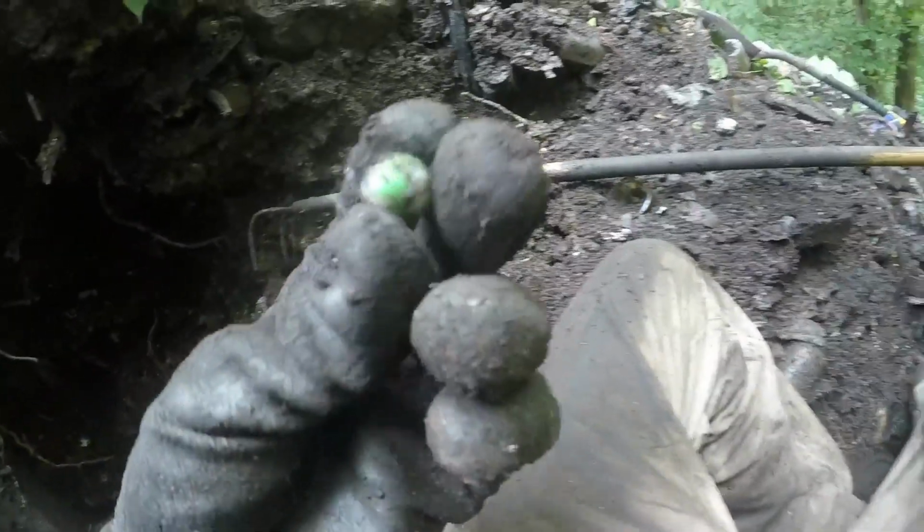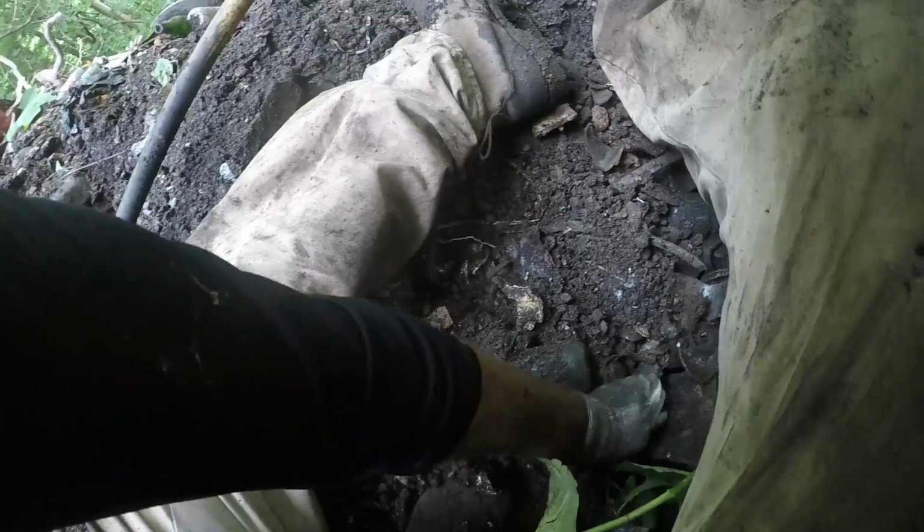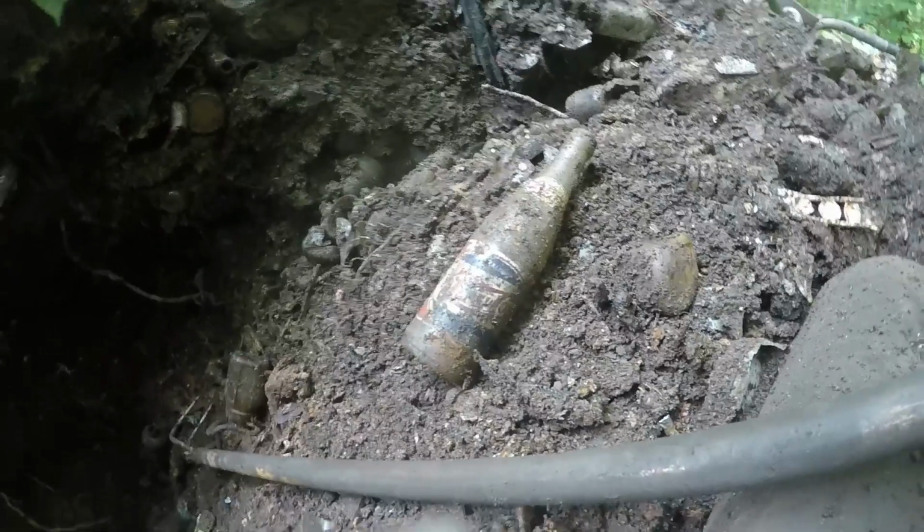But I got another marble here. Just looks like a marble king. That's all it was. It's right here. I dropped it. It's hard to handle marbles with the gloves on, and it's melted a little bit. You know, this is a nice bottle too.